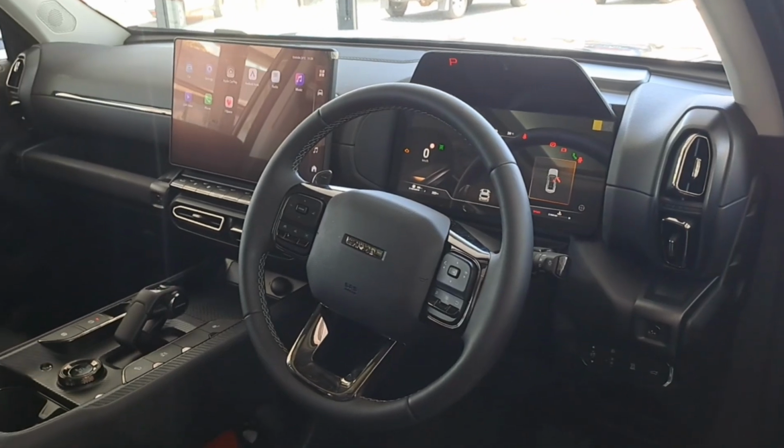The steering wheel reminds me of a Range Rover because of the way it's laid out. And it also has a heated steering wheel for those cold winter mornings when you are shivering and you just yell with your hands driving.